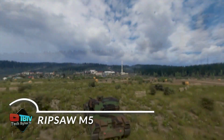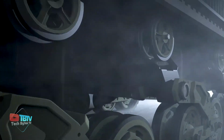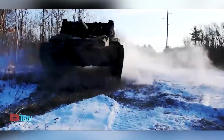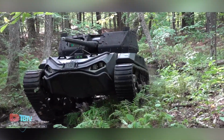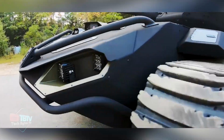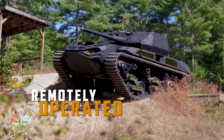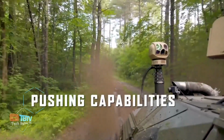Textron Systems introduces the Ripsaw M5, a robotic tank that blends science fiction with reality. Inspired by the iconic Terminator, this unmanned tank redefines modern warfare with a speed of 100 kilometers per hour and unparalleled lethality. Its ability to deploy UAVs increases its reach in battlefield surveillance. It offers a variety of customizable armaments, from automatic cannons to grenade launchers.